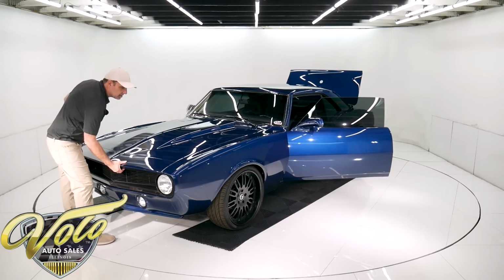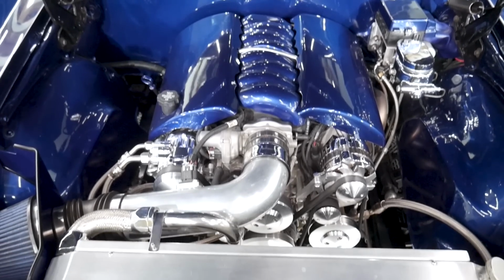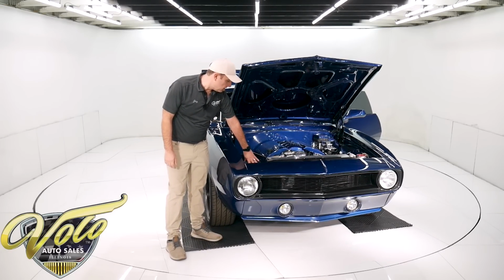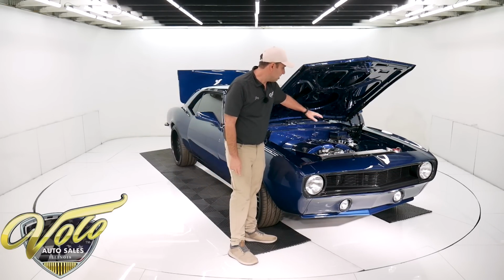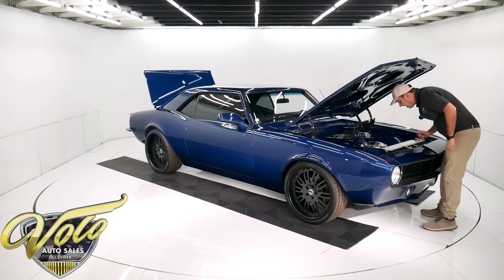Under the hood is an LS3 motor. It's all dyno tuned, headers, just under 500 horsepower. The whole front of the motor is that March pulley and bracket system. Everything's polished. Has a Spectre air intake. Has a Hydro Boost power steering, power brake system. Aluminum radiator with polished solid hoses, dual electric fans.